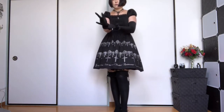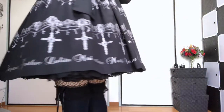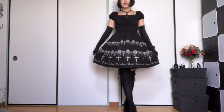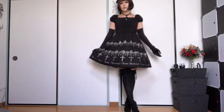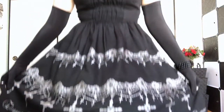With my fishnets showing because of the camera angle and with these long gloves instead of a blouse, I guess this outfit is a bit more gothic than Lolita. I think this outfit would look super cute with some big chunky platform shoes. Unfortunately, I don't have anything like that, so I just wore these plain generic pumps with every outfit in this video.